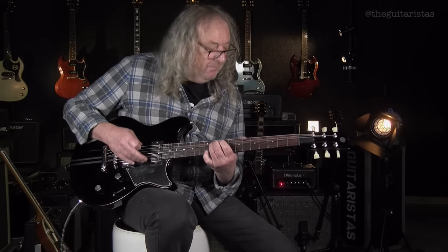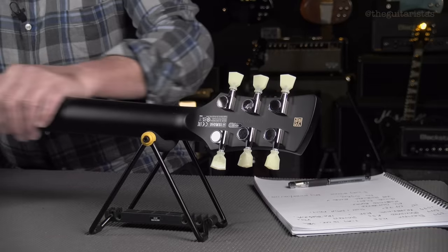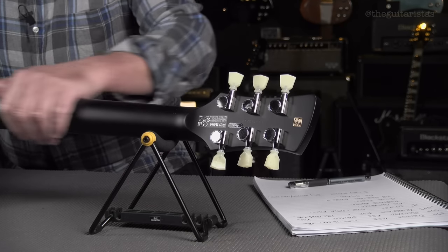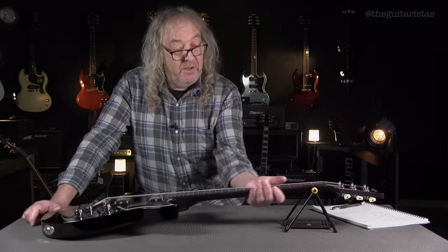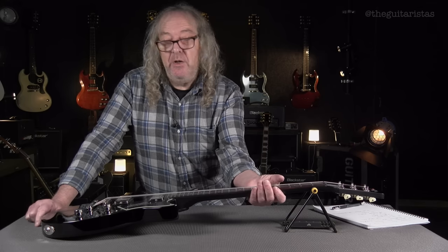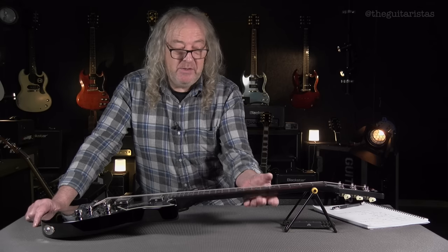Very comfortable, and as you can now see, hopefully, on the neck, it's got a satin polyurethane finish. Really nice, slick, smooth satin. It is quite a slim neck on this. I've played it a fair amount now. You adjust to it. But at first, I wasn't sure about this. But yeah, I did adjust to it.